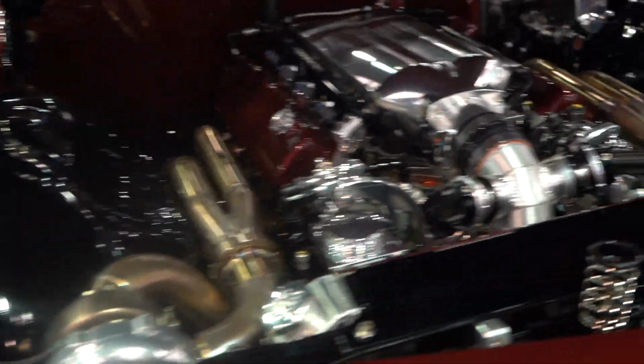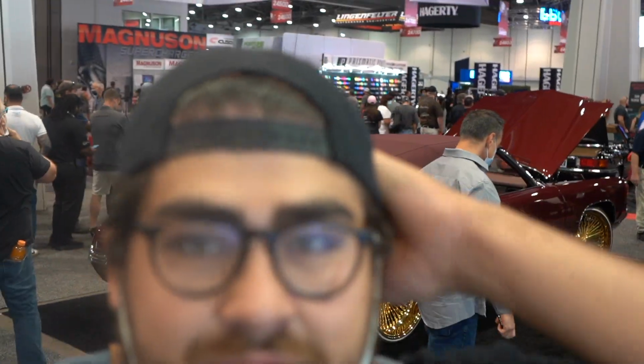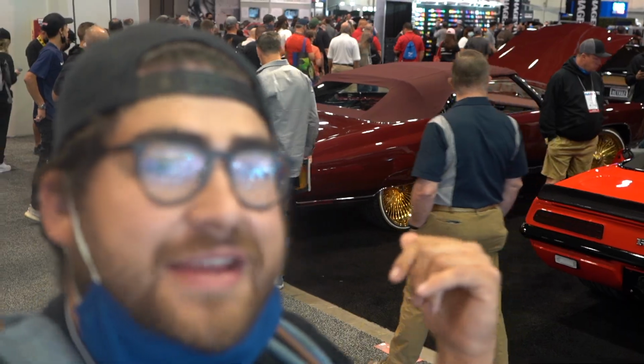Twin turbo Dog. Badass. That's pretty nuts. What do you guys think? Are donks cool or not? I like them. I like some of them. I don't like all of them, but that thing is awesome.